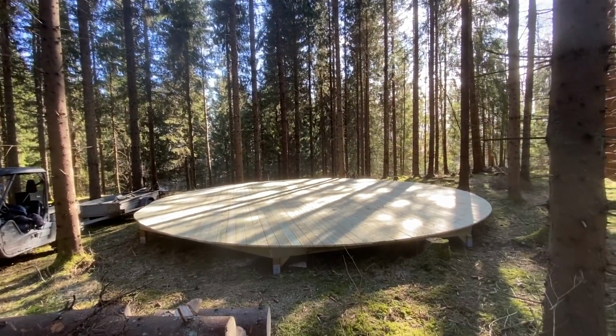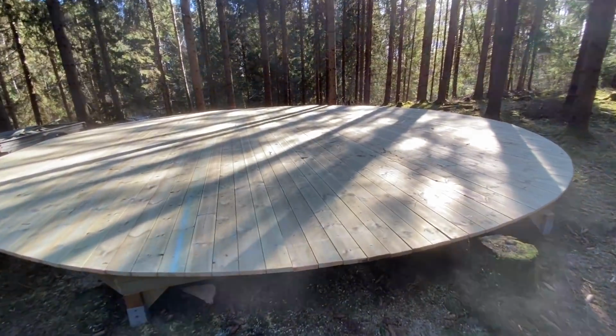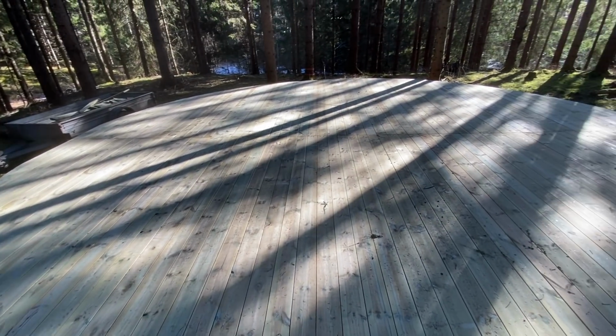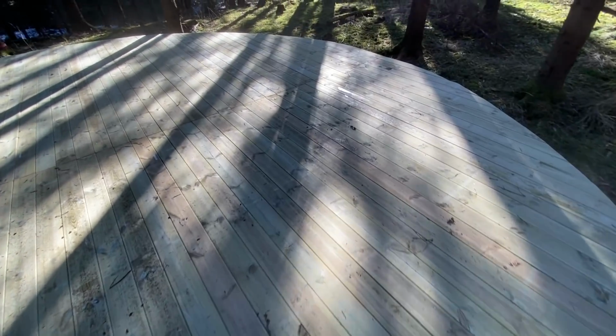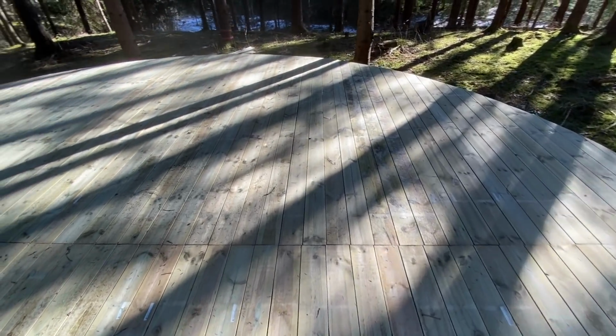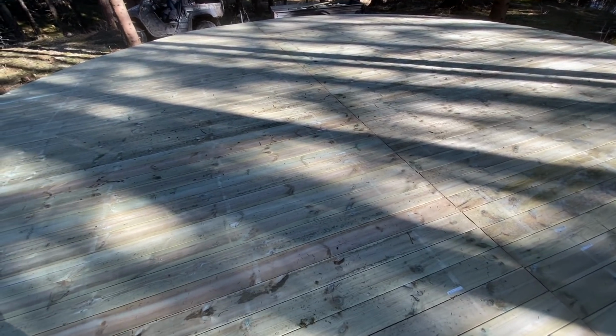Alrighty, done. Look at that. This is a huge deck. It feels a lot bigger than the previous ones. We're starting to get aches and pains now. A lot of repetitive motions. Oh, what a beautiful thing. Lunchtime.